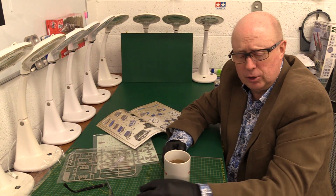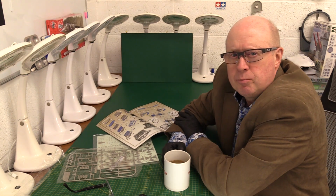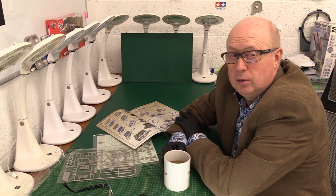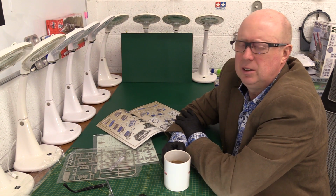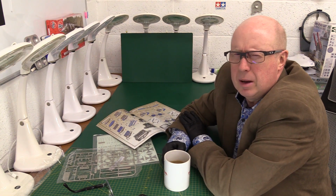So Border Model have just brought out this Focke-Wulf 190 A4. Is it A4? Oh, you know the one I mean. Anyway, it's thereabouts. I think it's several versions.